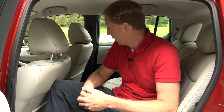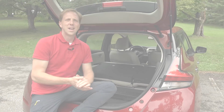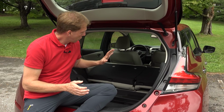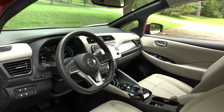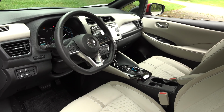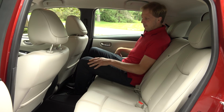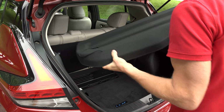The LEAF can seat 5, but it's really more like 4. Sized similarly to the previous model, with raised theater-style seating that gives passengers a better view ahead. Cargo room is comparable to a Honda Civic hatchback, so with the rear seats folded, there's really pretty decent space back here. Though the LEAF is large enough to be considered a midsize car, the Chevy Bolt is not that dissimilar in its interior dimensions, and it delivers a sizable 87 miles more range.